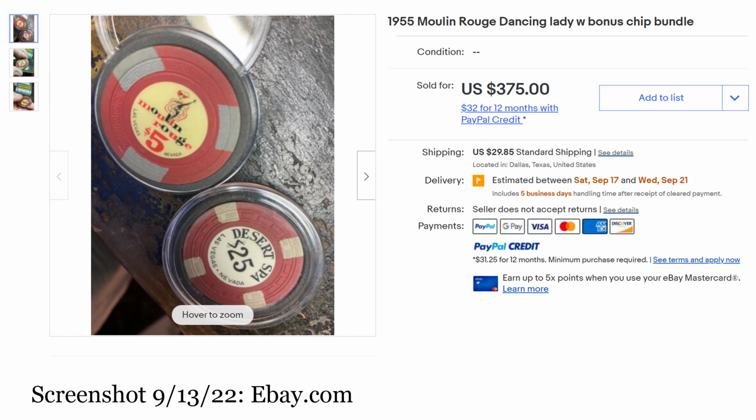Number 9, we have the 1955 Moulin Rouge Dancing Lady, and this one is kind of an exception. It says with bonus chip bundle, sold for $375 on August 11th, 2022. The added chip is a Desert Spa chip, but looking at this Moulin Rouge chip, absolutely stunning. Small key mold, the 3 gray edge spots, red, $5.